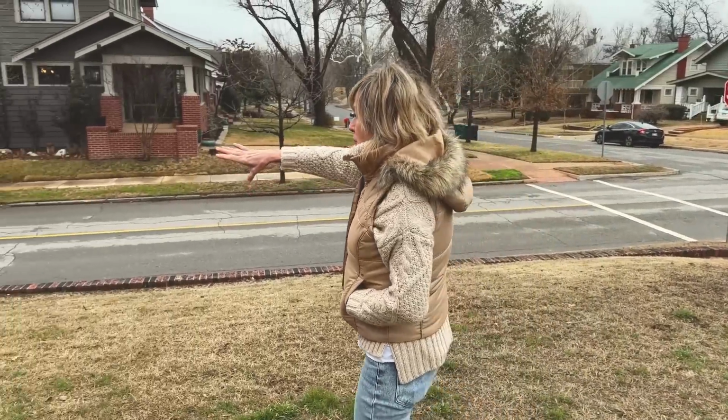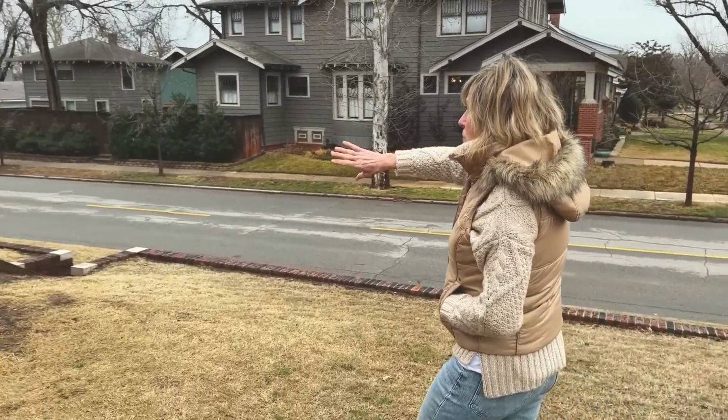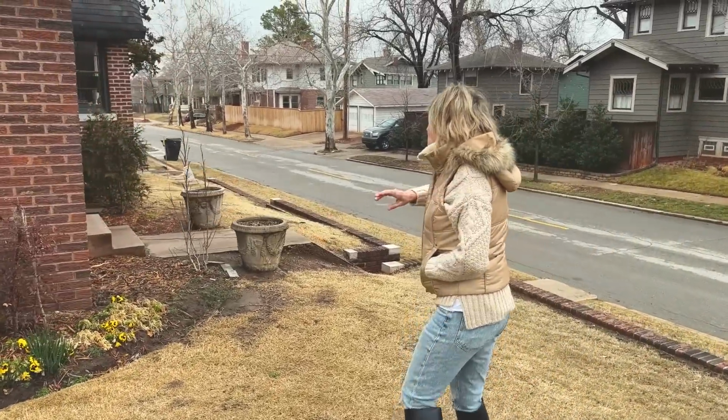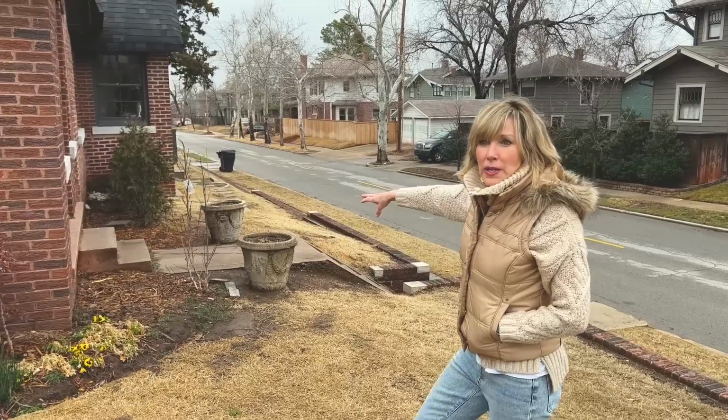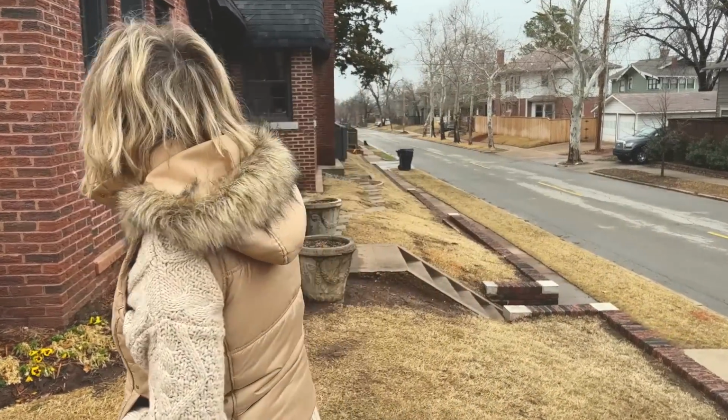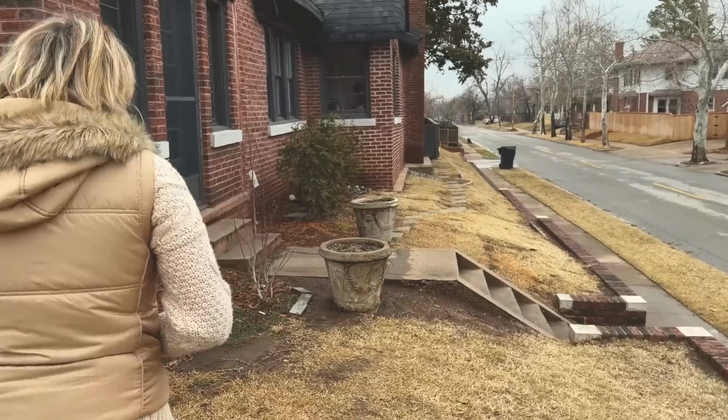All of this over here is going to change, be freshened up, revised. Flagstone will go in place of some of these square concrete pavers. Yeah.